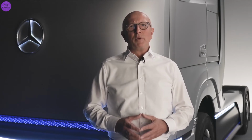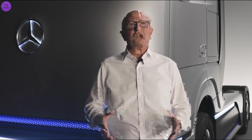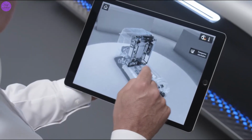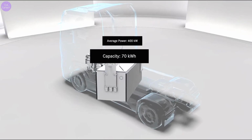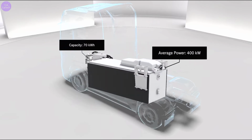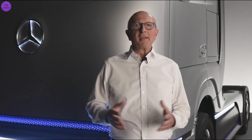We meet these requirements by the perfect symbiosis with the second crucial component for the GenH2's operating strategy, the high-voltage battery. The battery is located between the two stainless steel liquid hydrogen tanks. The battery is also particularly powerful, with a capacity of around 70 kilowatt hours and an average output of 400 kilowatt. It supports the dynamic drive operation of the truck, which requires a lot of power, driving fully loaded uphill. This enables the fuel cell to operate constantly without major fluctuations in output.